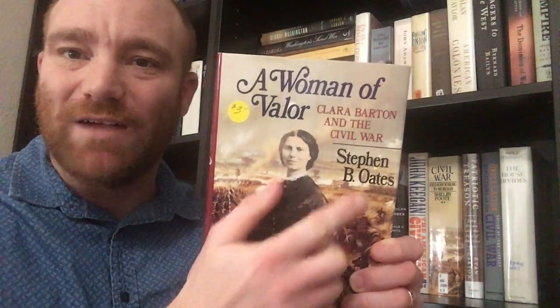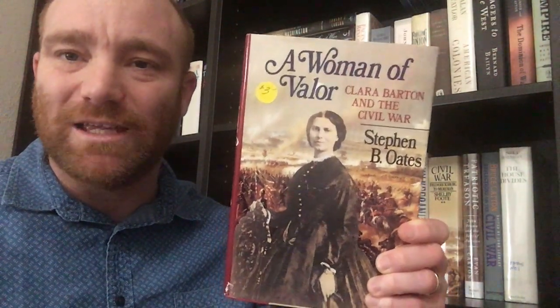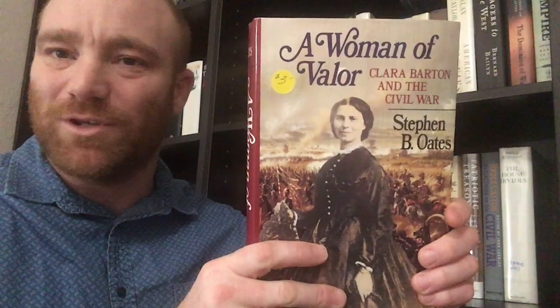So I had ordered some stuff from Amazon. This one didn't come from Amazon, but I'd ordered some other books from Amazon, and this one I actually got at Books Revisited. Stephen B. Oates, I have a book about Lincoln that he wrote, and I have read that before, and it was decent, and so I wanted to try this one, and so that's the first book on our tour of the shelf.